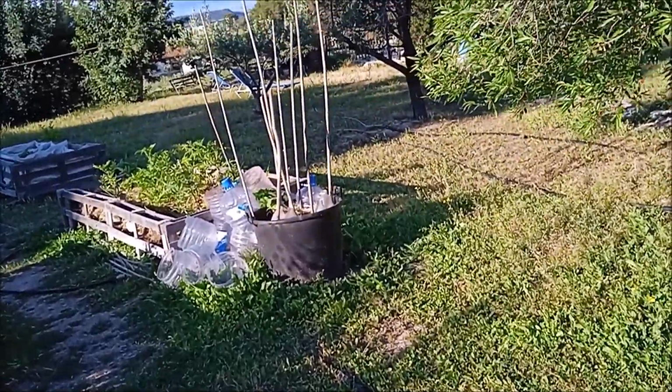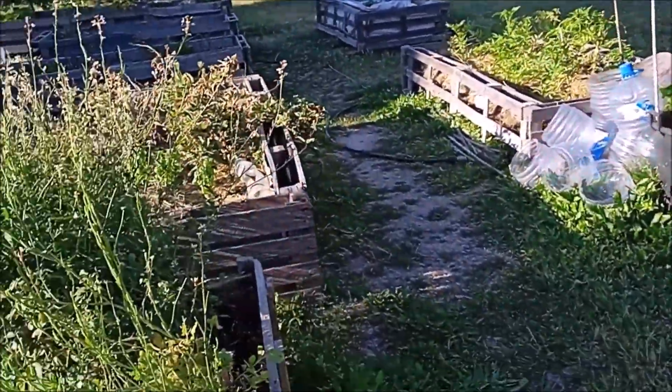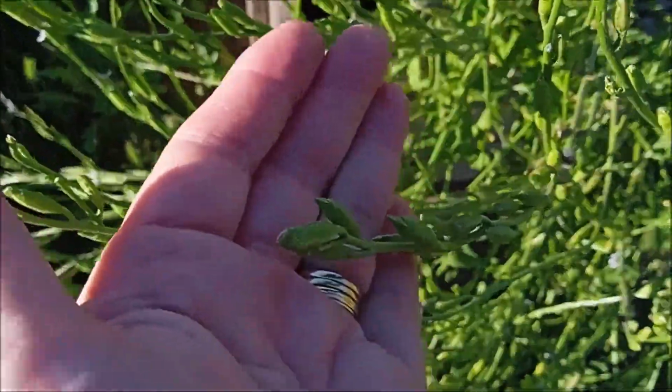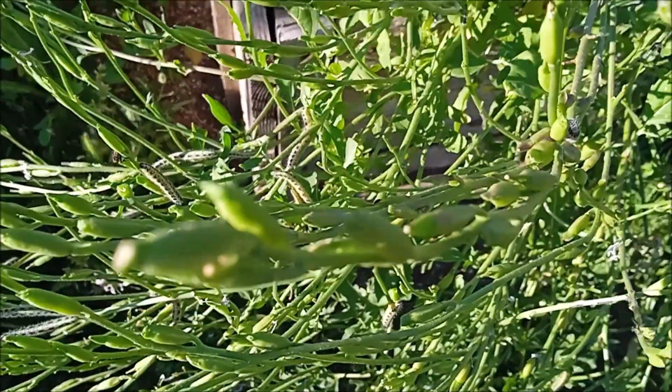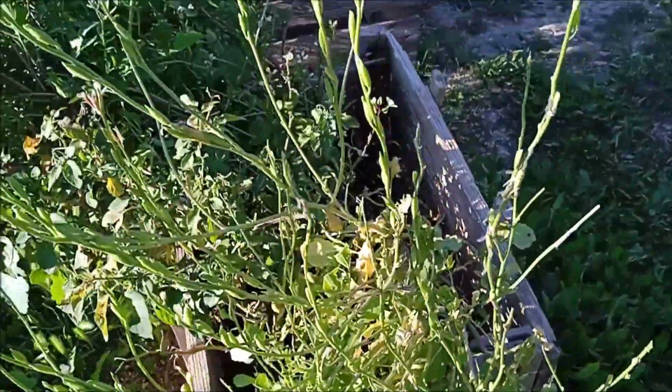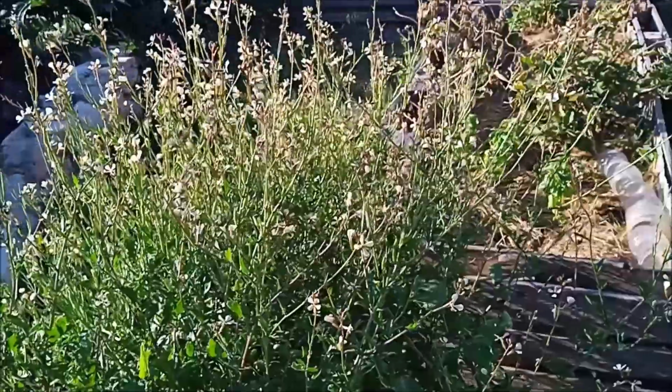Update on the raised beds. I'm in the middle of transplanting. We see here the rocket all going to seed, making their little seed pods. There's still flowers on some of them, but obviously I'm going to harvest the seeds.